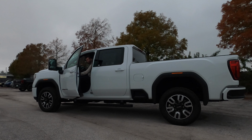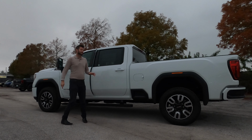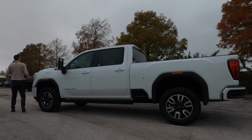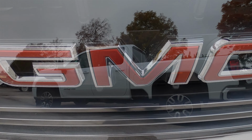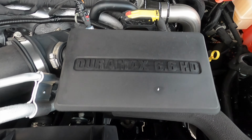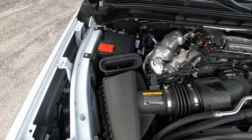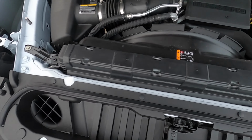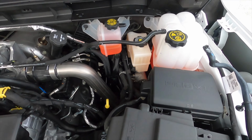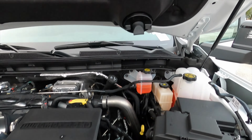And anytime you get a turbo diesel, especially a 6.6 liter, it's going to have a lot of performance numbers underneath it. They back the performance with a 6.6 liter Duramax turbo diesel V8 engine, producing 445 horsepower and 910 pound-feet of torque. That's paired to a 10-speed Allison automatic transmission. That's good for a 0 to 60 under 7 seconds with a quarter mile around 15 seconds and a top speed around 100 miles an hour.